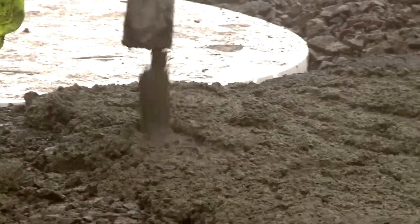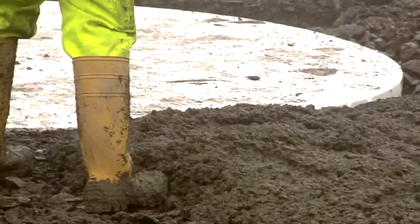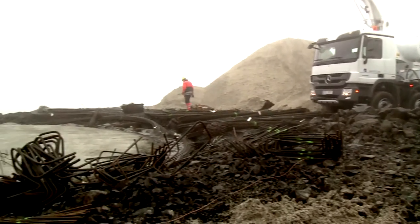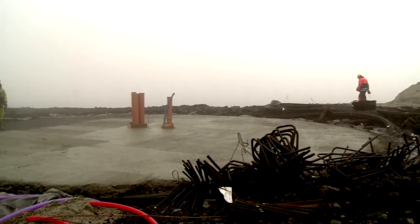First, a thin layer of concrete is laid. This is for the reinforcements to be placed on.